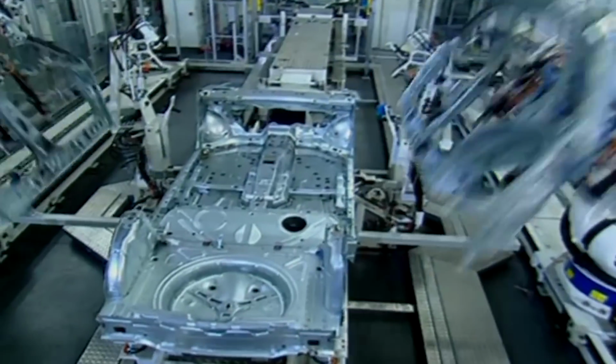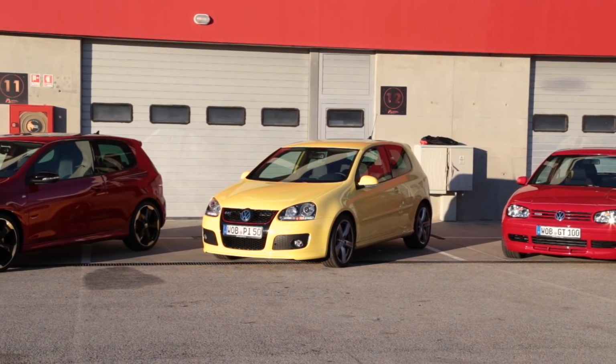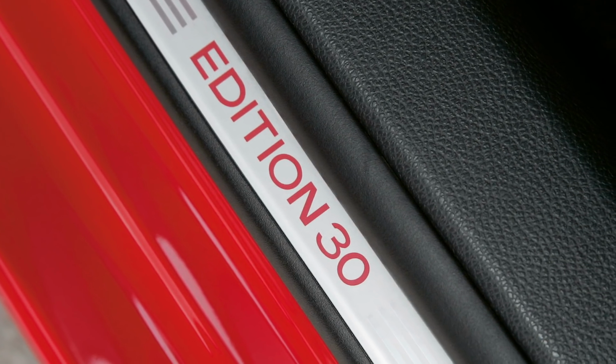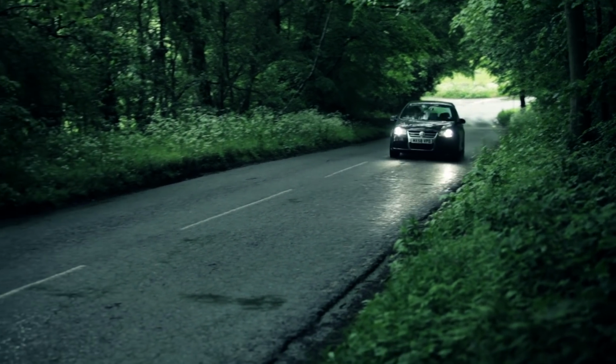The 2-litre GTI engine now produces almost 200 horsepower, making it one of the most capable hot hatches around, while the Edition 30 ups that to nearly 230 horsepower. Meanwhile, the R32 6-cylinder is turned up to 250 horsepower, making it the fastest Golf in the range. Until one day, Karl, Heinz, Jürgen and Klopp remember one thing.